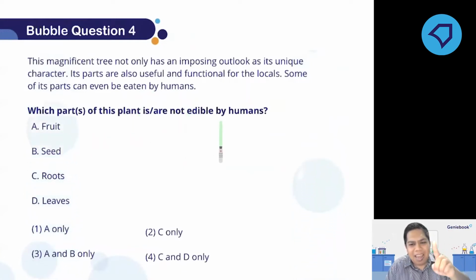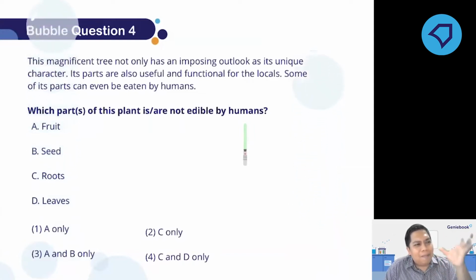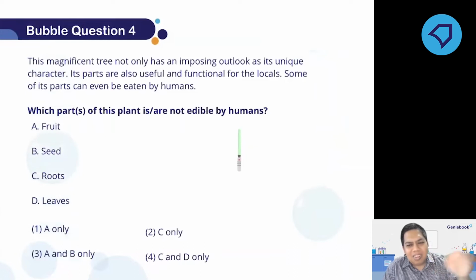Not edible. This is the dual level type of question. We have these four parts here, but look at the options carefully and answer the question. I'll start the timer in 3, 2, 1, go. Let's see who can get this correct. This is quite difficult. I want which part is or are not edible by humans. If you remember, quite a lot of the parts I mentioned just now are edible by humans. But I want which one is not.